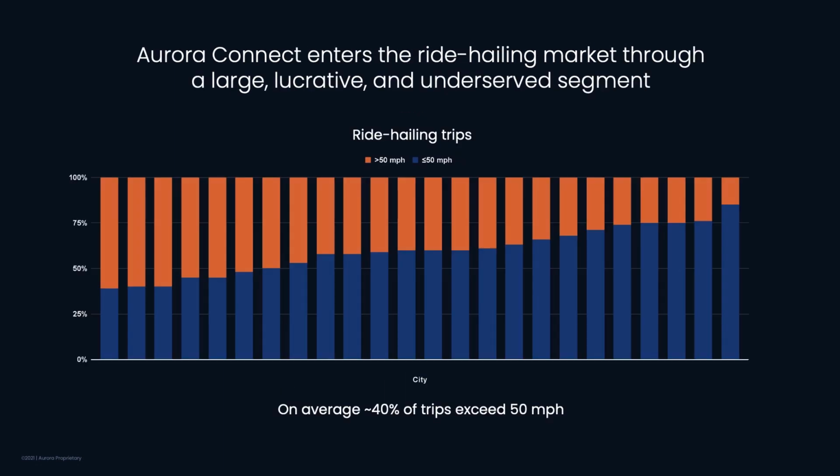In fact, when we look at data from 24 major cities, we found that on average, nearly half of all trips exceeded 50 miles an hour at some point. And what that typically means is these very likely traveled on the kind of roads that would be unreachable to a self-driving system that cannot operate at speeds like this. This is a large, lucrative, and technically unservable segment of the ride-hailing market that self-driving systems that are limited to operation below 45 or 50 miles an hour simply cannot serve and cannot enter.